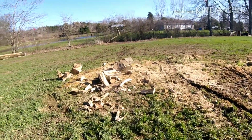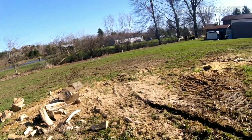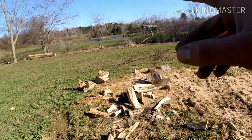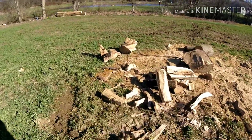So it's the next day, April 2nd. Got everything about all split. Just got to clean the area up now. Those are all knotty pieces, really knotty pieces. Can't do nothing with them.